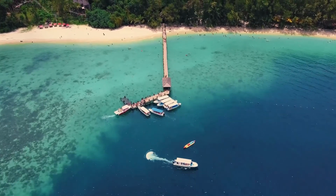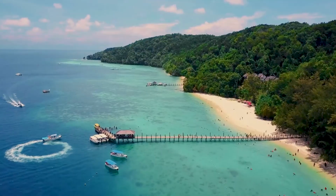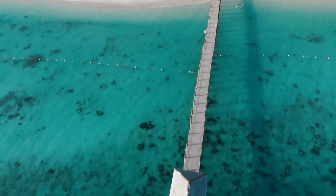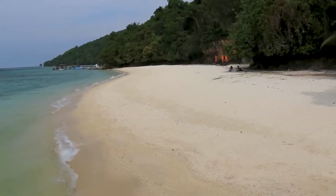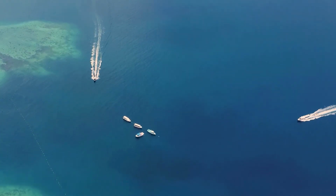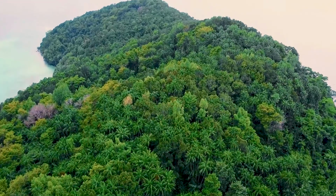Snorkeling is very popular, and you can also set off on a brief hike from the beach up into the jungle. Many visitors come for a day trip and pack a picnic, but there is also a popular barbecue buffet right on the beach. Some accommodation is available, but these options have to be booked in advance.